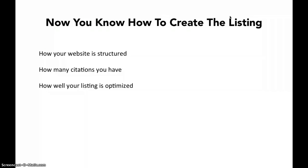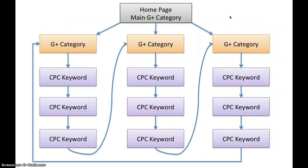Now, the website can be set up. You can have a web programmer do this, or companies like myself can help you with it. Citations are simply mentions online. Say, for example, you have a listing with Yelp. That's a very powerful citation that sends a signal back to Google that you're relevant and you should be ranked higher. And also how well your Google Plus listing is optimized. That's a critical factor. There are certain tricks and techniques to get in that Google 7-pack.